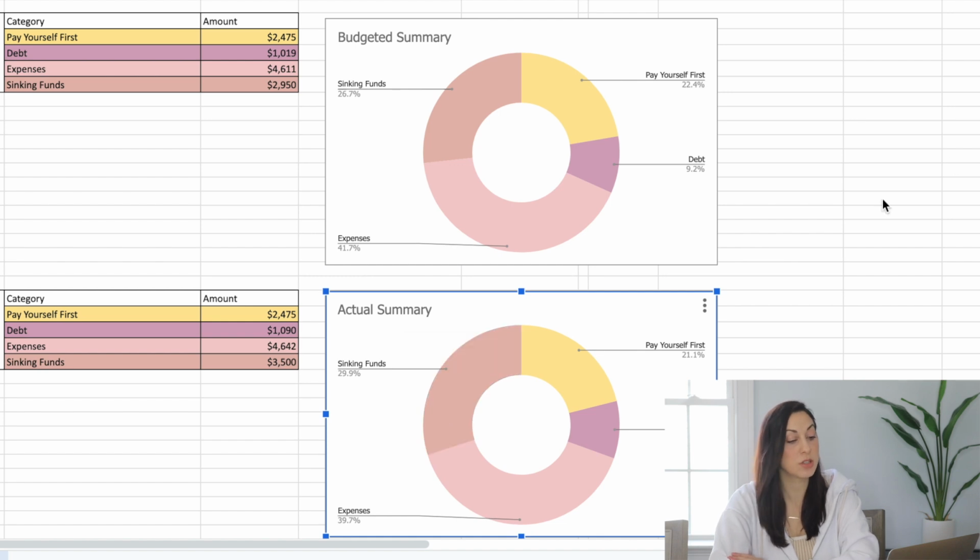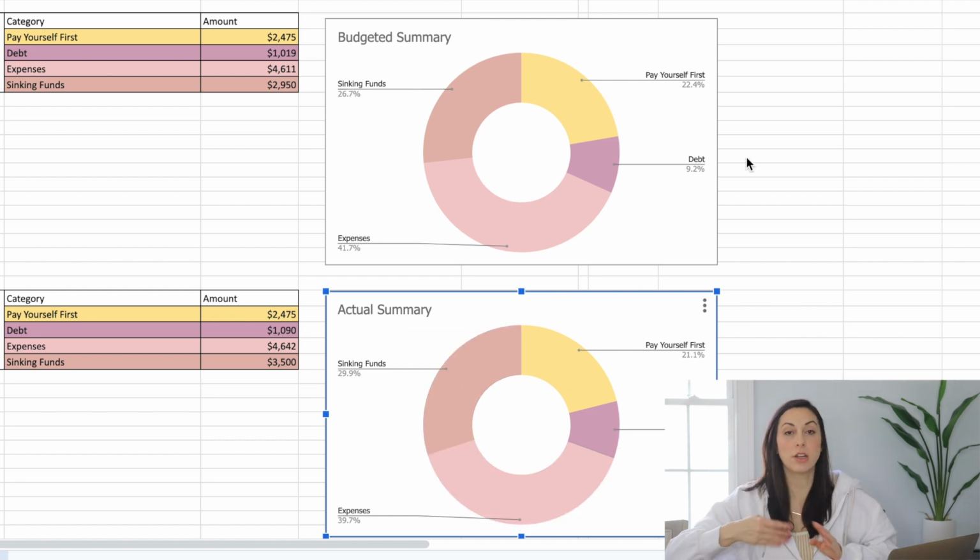So just visually, you can see it's pretty similar, because we did have some extra income that went mostly to sinking funds. You can see the sinking funds is a little bit bigger, and then everything else is a little bit smaller. But we're doing pretty good with putting our money where we planned to put it for the month, and that's the goal. So that is it for the March budget recap.